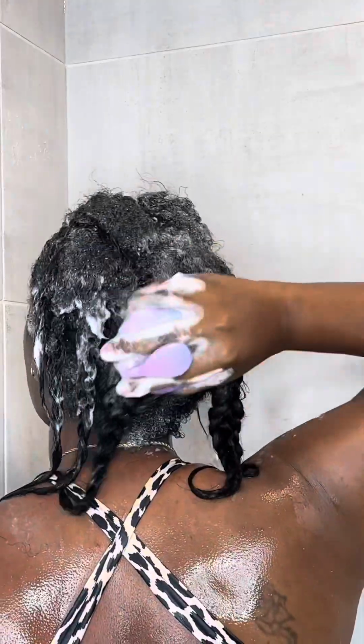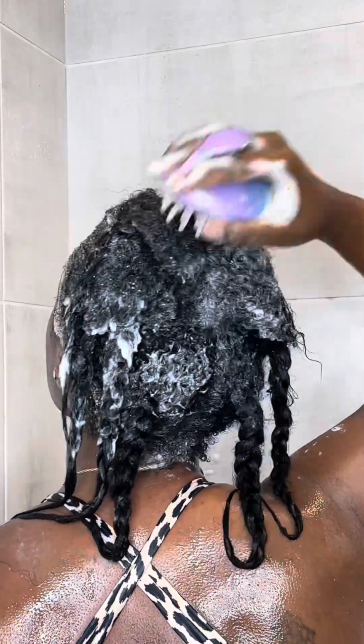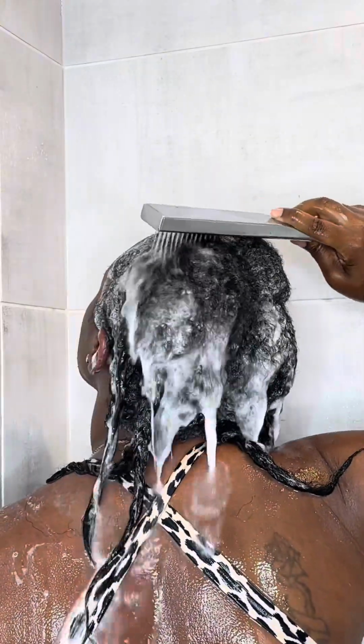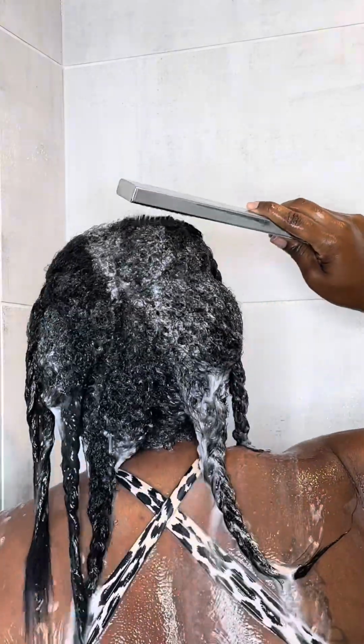I'm also going in with my handy dandy tool. I use this for everything. As you guys can see, I'm scrubbing my scalp with this. I also use this after every oil to the scalp. As you guys know, it is something that stimulates the growth, or is supposedly supposed to stimulate after the oil or whatever you put onto your scalp, because of the movement. I don't know, you guys can research it, but that's what I've seen.